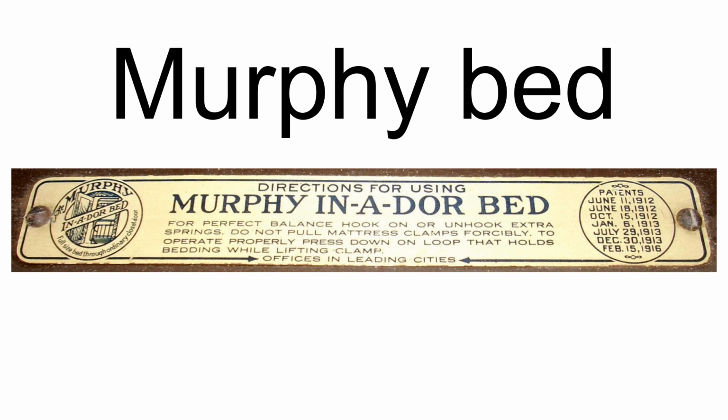A Murphy bed, in North America, also called a wall bed, pull-down bed, or fold-down bed, is a bed that is hinged at one end to store vertically against the wall, or inside a closet or cabinet. The bed is named after William Lawrence Murphy, 1876 to 1957, who applied for his first patents around 1900.